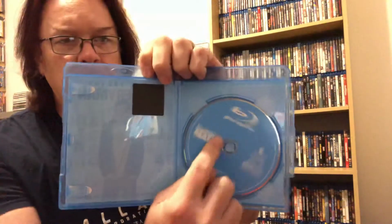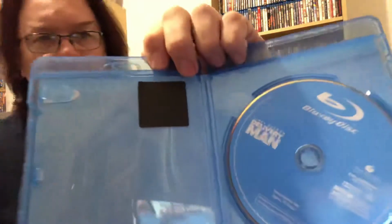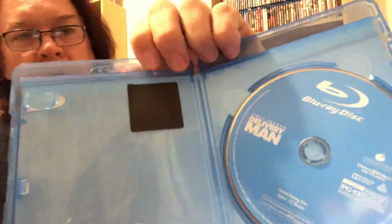And this is Vince Vaughn, Delivery Man. The reason I was grabbing it was because it was still sealed. This ended up not being a truly new disc, but I did remove the sticker from the center. There's no residue and no problem there. And the disc was fine, so it wasn't scratched up, so I was happy with that.